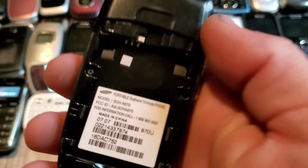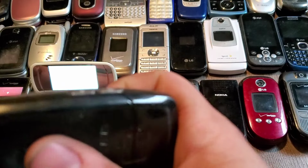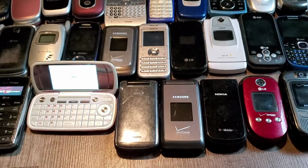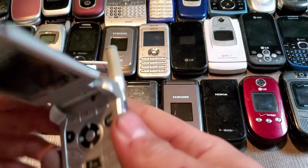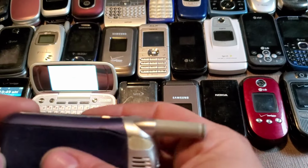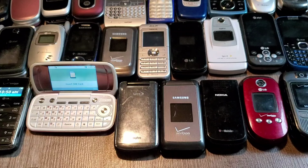Here's a Samsung SGH A870. This is with US Cellular, and it doesn't have a battery, but it does work. Here's a Motorola V262. It doesn't have a battery. There's that one.